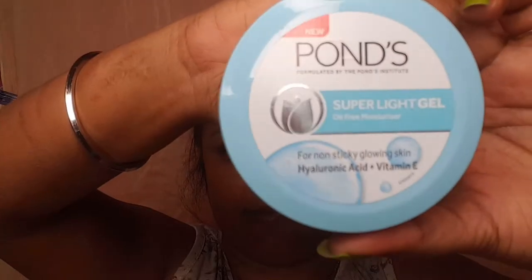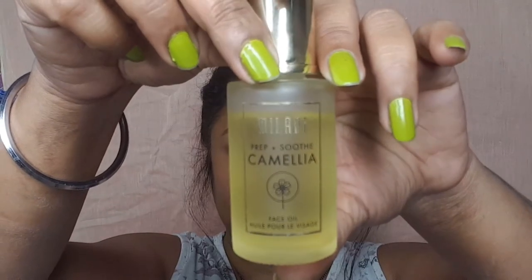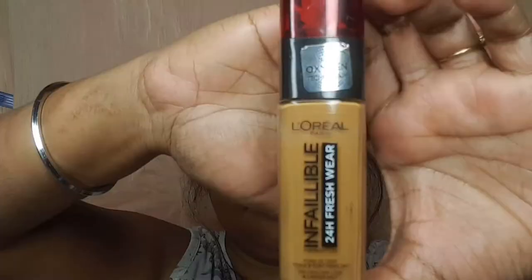A makeup looks flawless when you have the right base on, so I have very well moisturized my face with Pond's gel moisturizer, and after that I am using my Milani's Prep Plus Soothe Camellia face oil to add extra hydration. This has got all the goodness of grape seed, camellia, sunflower and sweet almond oil. Today I will not be using any primer, as this itself is a very good source of primer.